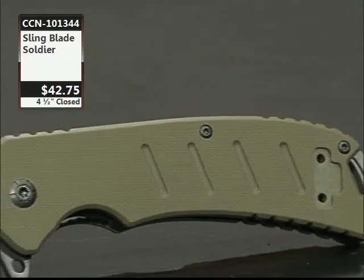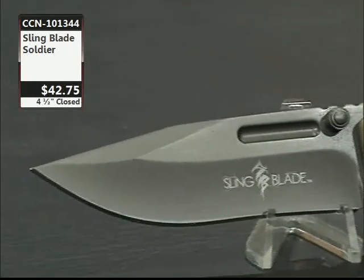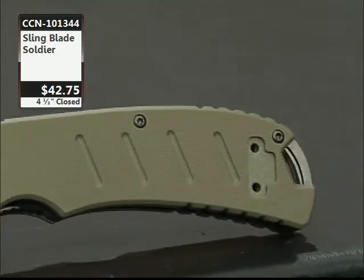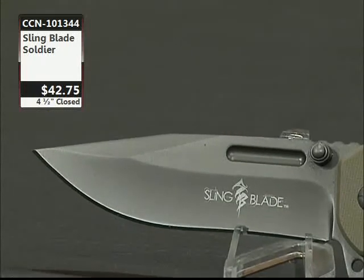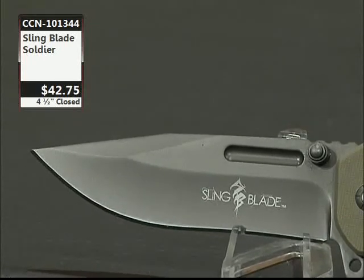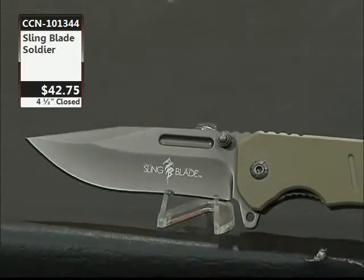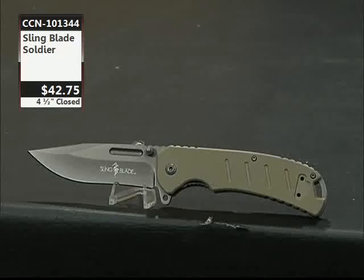$42.75. This is your sling blade soldier. And it also has that finish on the blade. It's fast opening. It works off of a ball bearing system. There are 18 ball bearings that makes this knife just glide and work flawlessly. There's no friction on that. It's not grinding away, slowing down the blade. It works off of the ball bearing system. That is a G10 handle. They did this one in this coyote gray, brown, green color. It looks like all three of those combined.